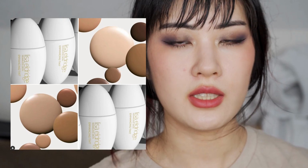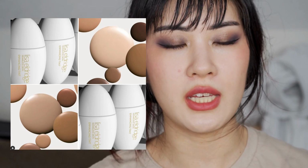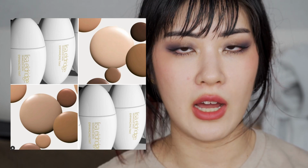This Lisa Eldridge skin tint kind of gives me the vibes of having some of those next gen features where it's a little bit more smoothing, it's a little bit more coverage while still differentiating itself from just being an outright foundation.